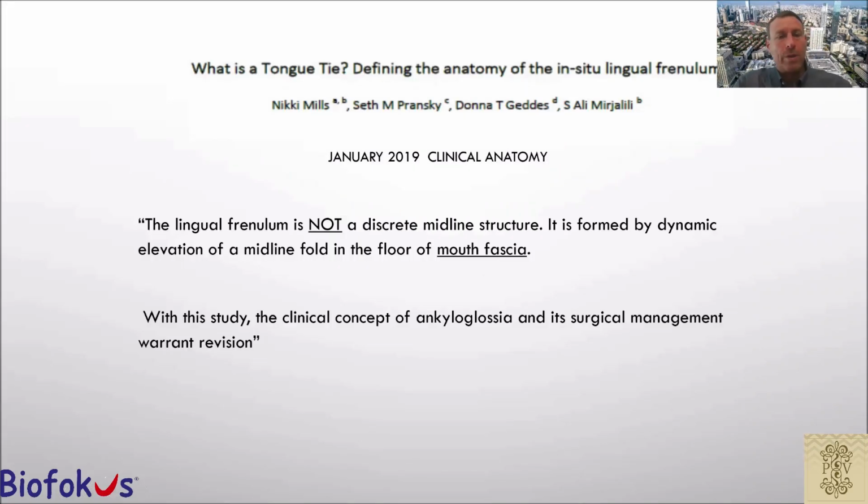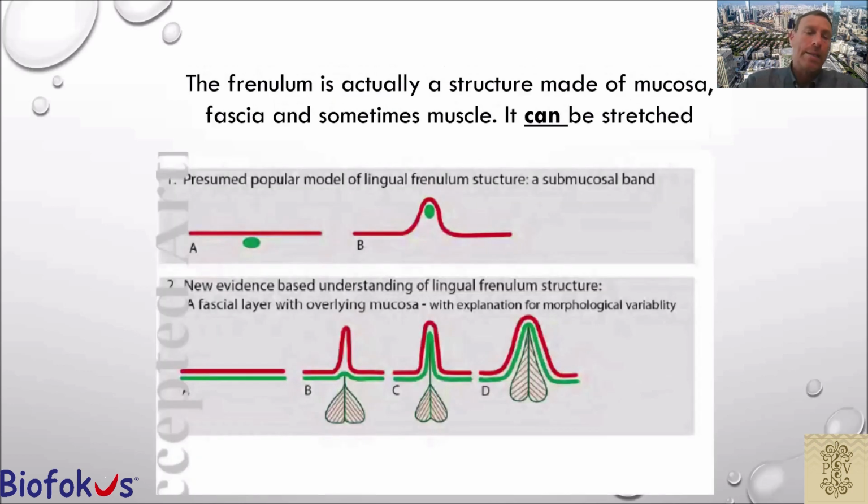On the other hand, we have the work by Nikki Mills and her team with Donna Geddes from Australia and New Zealand. During the year 2019, they published 2 articles about the clinical anatomy of the frenum. And what they say is that the lingual frenum is not a discrete midline structure. It is formed by a dynamic elevation of the midline fold in the floor of the mouth fascia. With this study, the clinical concept of ankyloglossia and surgical management warrant revision. And this is their model.